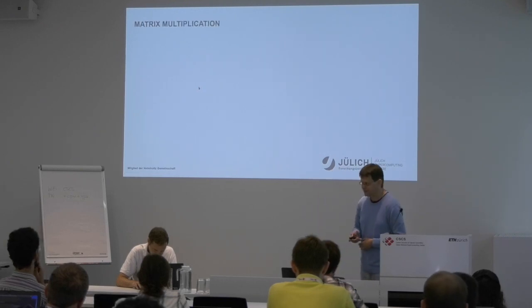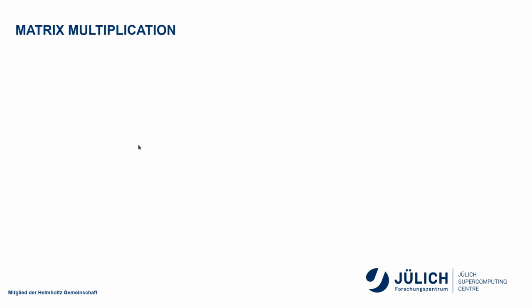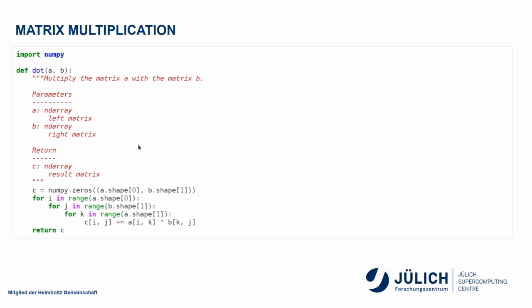All right, let's look at a matrix multiplication. Who knows what a matrix-matrix multiplication is? Okay, good enough. We'll come back to it a couple of times. So here is a simple implementation of a matrix-matrix multiplication.